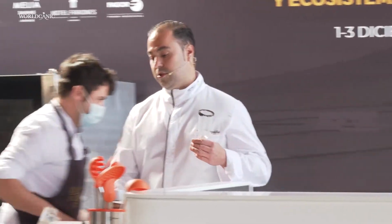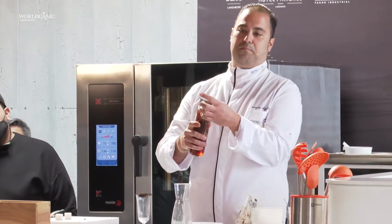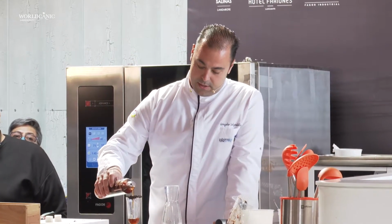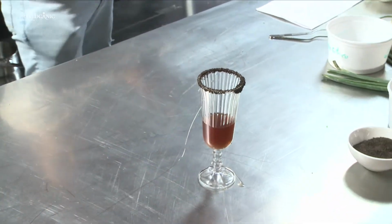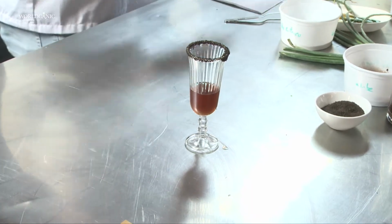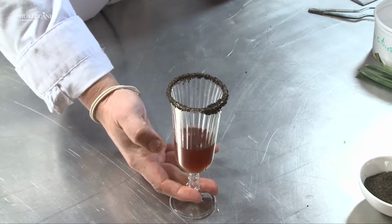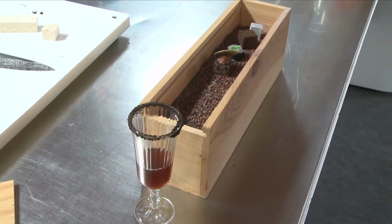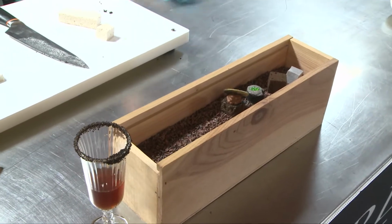Regarding the fifth one, obviously, as we have that onion schnapps, let's offer people a little bit of onion schnapps. Do you see the color? Because we've added that onion liquid, and then we have covered the glass with a little bit of onion powder to decorate the glass. And that's our fifth petit four that we have achieved based on that onion product.